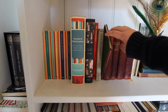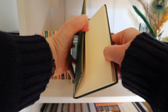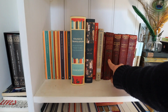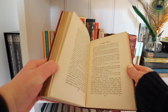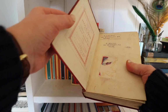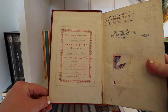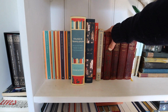This book is also a library book and it is the selected poems of George Meredith. I read a couple of these when I was in the library and I thought the poetry was wonderful. This book here, I bought this recently from a charity shop and I have no idea what it's about or anything. It just looked quite interesting, and I love how at the beginning it was a special prize for good attendance in 1914, gifted again in 1953. I just love the history of old books that you find in charity shops.